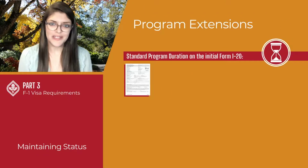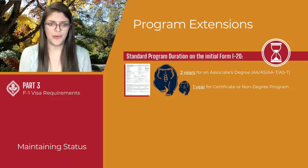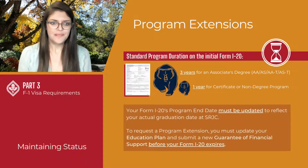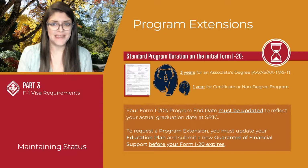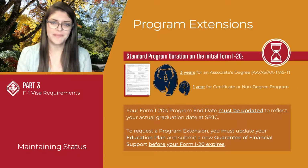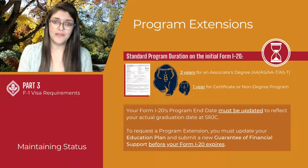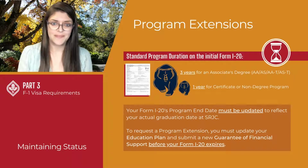SRJC will regularly issue the Form I-20 for the following duration: 3 years for an associate's degree, or 1 year for a certificate program or the non-degree program. If your Form I-20's program end date is coming and it's going to expire, but you need more time to complete your studies, then you must request a program extension before the program end date. Your DSO can extend your Form I-20 for a maximum of 12 months. A new bank statement is required, showing proof of additional funding for 1 or 2 semesters of study.